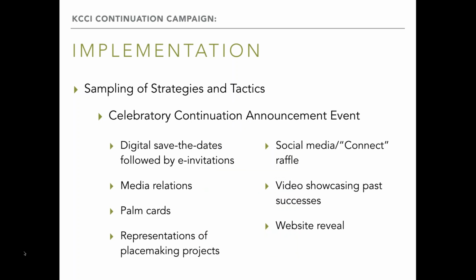And we held a celebratory event to announce the continuation of the organization and reveal the new website. So basically, as soon as we knew we were going to hit that $150,000 mark, we planned this event and used that to generate buzz about the Catalyst recruitment process. And I'm sure you know that events are mini PR campaigns in and of themselves, which is why you see a number of sub-tactics related to that initiative here.